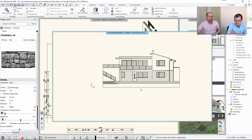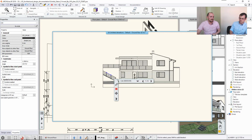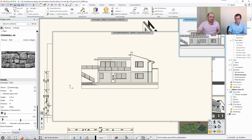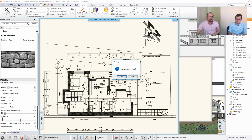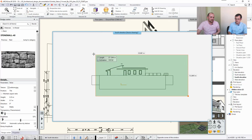I paste it. So it's broken the connection. There is no connection with the original model anymore. These are lines. These are hatches. That's the better practice, to keep the drawings separate like that. And then if I create another elevation, let's quickly set up a south elevation. Yes, do that. I can detail it the way I did before, but now I keep it simple.